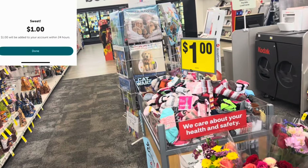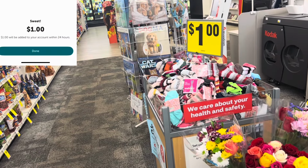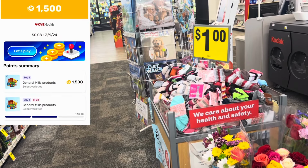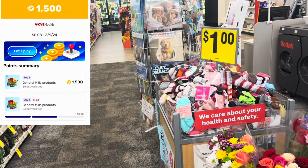Oh, and also, y'all, I submitted my receipt to Ibotta. I did have to scan it, like it didn't pick it up right away, and then I did submit to Fetch Rewards, and I did get back the 1500 points, y'all.